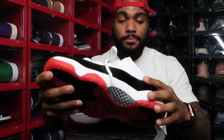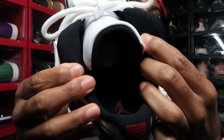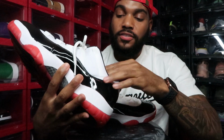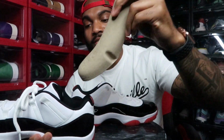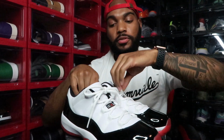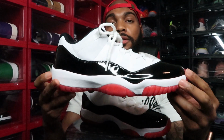And then on the inside, I'm gonna have just your traditional black insole with your red Jumpman, and making sure the shoe is legit, I have the shoe tree. But honestly, y'all, I think this joint is dope. Again, I think it's a dope summer cop. And this is also one of the ones that was postponed for quite some time.